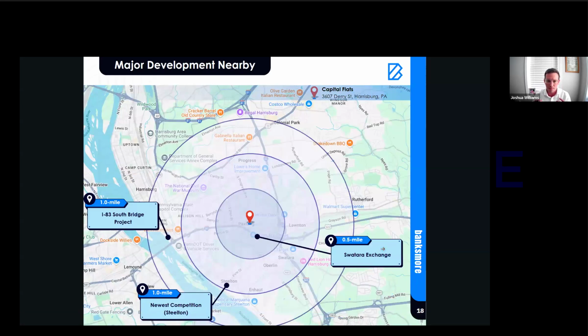Then people ask, what brings us to Harrisburg? What are the exciting things happening around here? We are just over the I-83 South Bridge. In July of this year, the US government and the state of PA announced a $500 million grant to improve that bridge. That's going to drive a lot more economics into this region. Currently, 125,000 cars pass over that bridge every day, but as it is expanded, transportation and commerce are going to grow in that area.